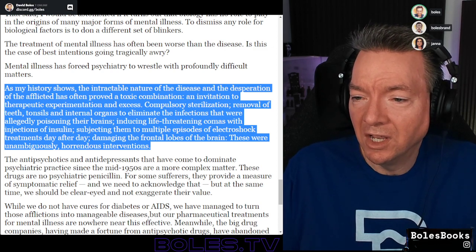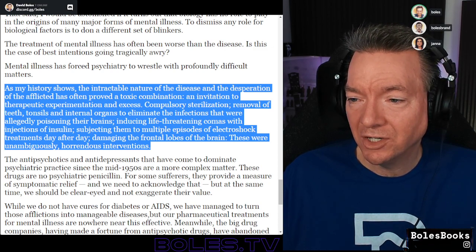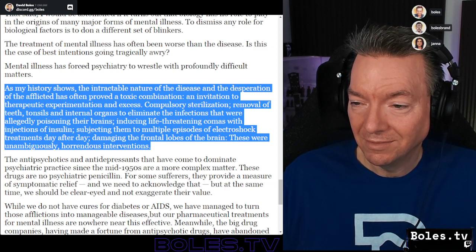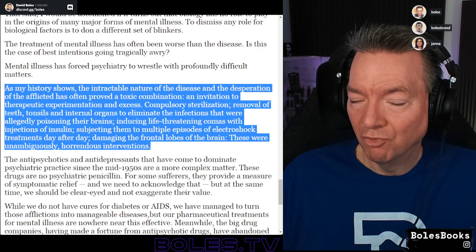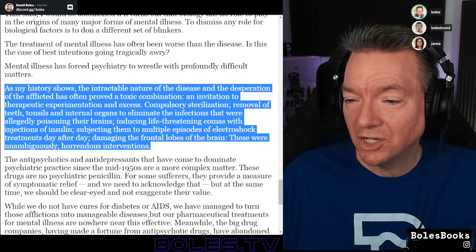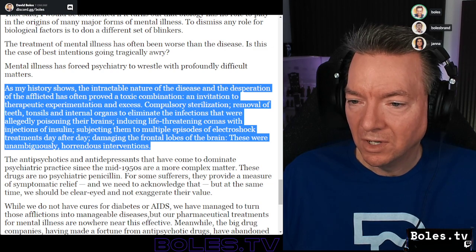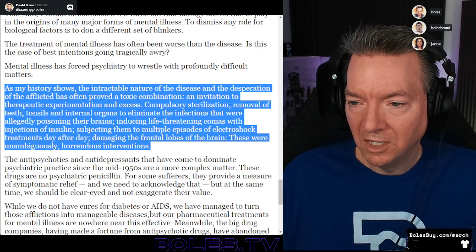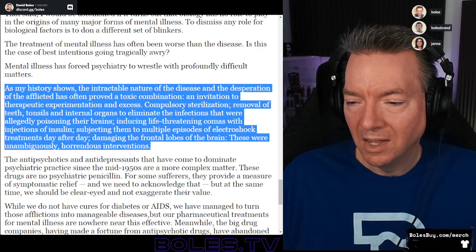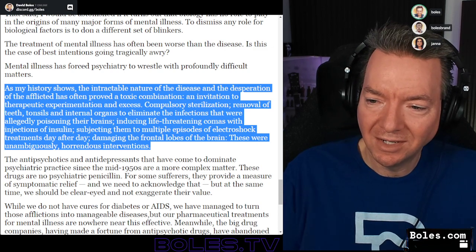As my history shows, the intractable nature of the disease and the desperation of the afflicted has often proved a toxic combination, an invitation to therapeutic experimentation and excess: compulsory sterilization, removal of teeth, tonsils, and internal organs to eliminate the infections that were allegedly poisoning their brains, inducing life-threatening comas with injections of insulin, subjecting them to multiple episodes of electroshock treatments day after day, damaging the frontal lobes of the brain. These were unambiguously horrendous interventions.